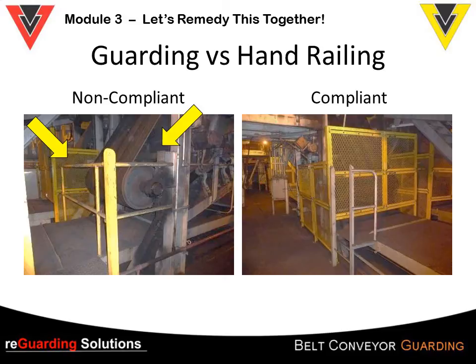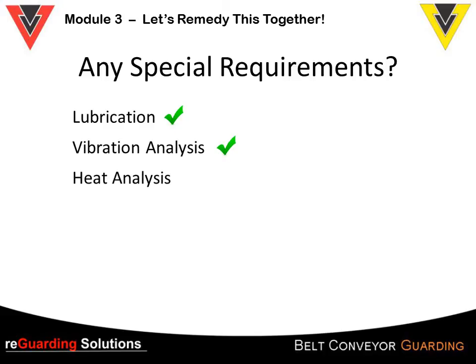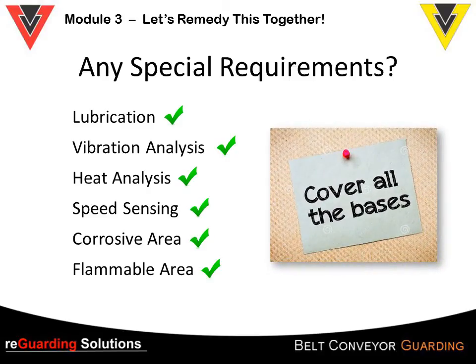There may be special requirements that should be considered when designing the guard. For instance, for lubrication, grease lines can be extended through the guarding. Corrosive areas may require a stainless steel body or hardware. Remember, the guarding does not only serve to create a protective barrier, it is also needed to be made in such a way for ease of maintenance, ensuring that the guard is easily replaced in the proper manner. It also needs to be ergonomic for everyone who uses it.